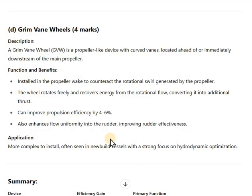So, Grim vane wheels. A Grim vane wheel is a propeller-like device with curved vanes located immediately downstream of the main propeller. Functions and benefits: installed in the propeller wake to counteract the rotational swirl generated by the propeller. The wheel rotates freely and recovers energy from the rotational flow, converting it into additional thrust. It can improve propeller efficiency by 4 to 6%. It also enhances flow uniformity into the rudder, improving rudder efficiency. Application: more complex to install, often seen in new build vessels with a strong focus on hydrodynamic performance.